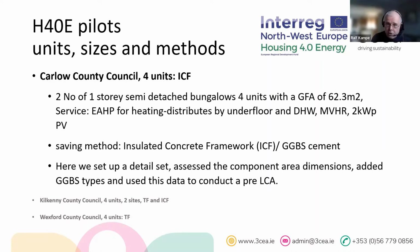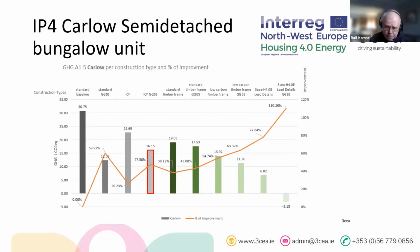And concrete is a carbon hotspot, and here we use GGBS, which is a recycled byproduct from the steel industry and has the same properties as cement, and that can replace cement in any composites, so for screed, for render, for concrete slabs and concrete walls. And here's one result. On the left hand side we have the standard, and then we replaced the standard concrete CEM2 with GGBS, and then we nearly achieved 60% savings, but that is an extreme.